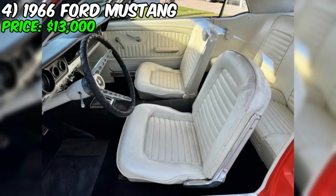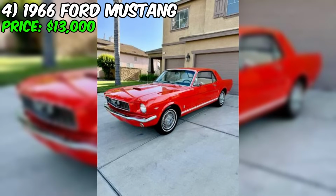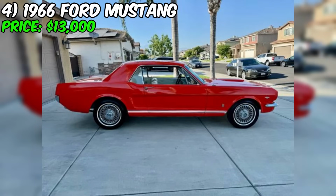Now, let's dive into the details. This Mustang is powered by a 6-cylinder engine, which might not be as beefy as the V8 options that were available in 66. But it's still got plenty of pep. And with an automatic transmission, it's a breeze to drive, even if you're not used to classic cars. The seller mentions that this Mustang runs excellently, which is always a good sign. And the fact that it's got bucket seats and spoke hubcaps just adds to the classic Mustang look and feel.